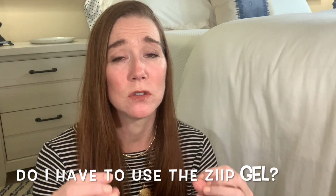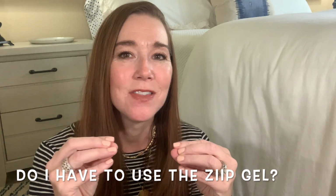Now, the next question that's going to be begged is, do I have to use the Ziip gel? And this is another big advantage if you're just thinking about a microcurrent device.